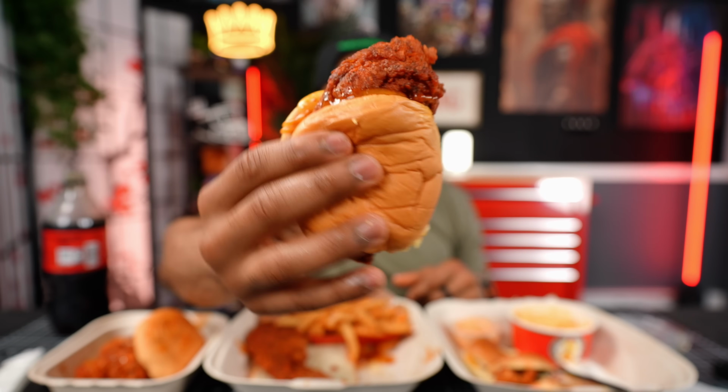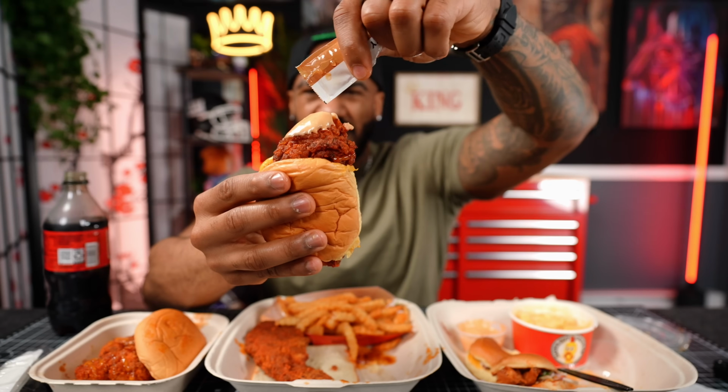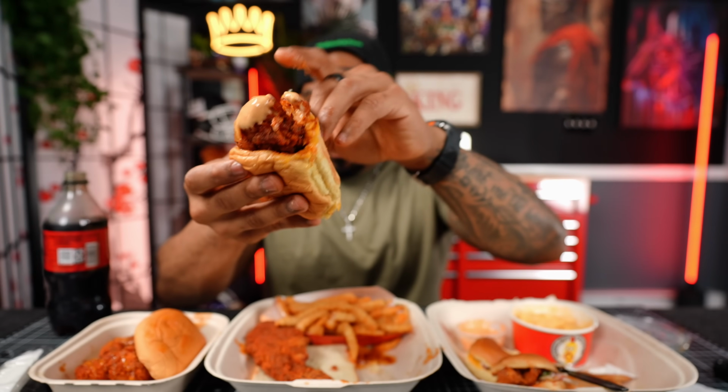So you can see the regular slider is a full potato bun, and it is a full tender. My tenders are massive. I got these in extra hot. I just like extra hot more than anything. So you gotta go in, and then you gotta go in. The other thing I didn't forget this time, we got cheese. So there is cheese on the bottom of this.